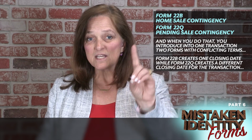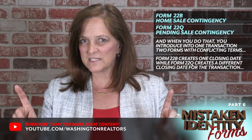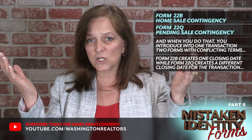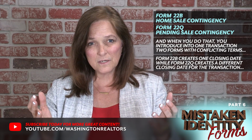For example, 22B creates one closing date for the transaction. 22Q creates a different closing date for the transaction. If they're both in the form, what's the closing date of the transaction? Who knows? Because the brokers, who are held to the standard of care of a lawyer, of course, selected forms to use in this transaction that create conflicting terms as to when the closing date is.